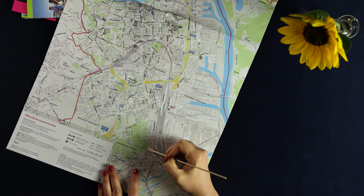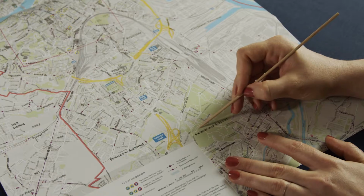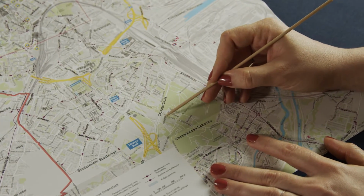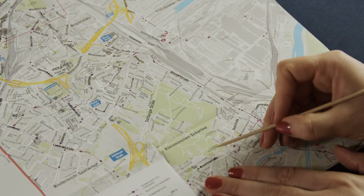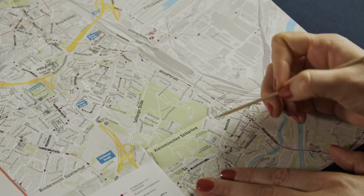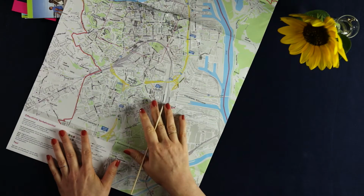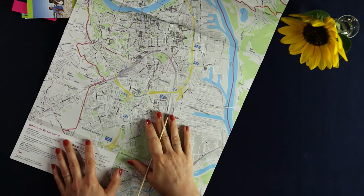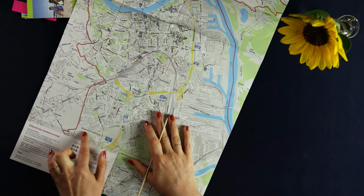We have a large green space right here with the Wasserwald and Kinderbad Pestalozzi-Straße, as well as Urnenheim, Kleinmünchen. This part here is Bindermichel and Spallerhof.